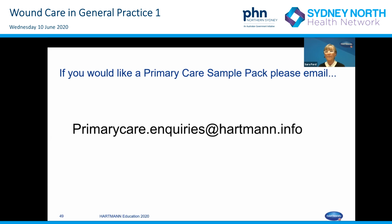So every time you change the dressing, you need to get in there and clean that wound bed as vigorously as you can without causing too much pain to the patient, and that disturbs the biofilm. And if you keep doing that over and over again, gradually you'll keep disturbing the biofilm and lifting it off. I hope that answers that question.